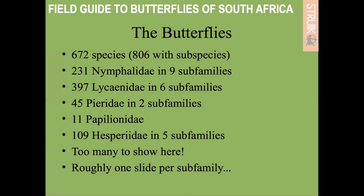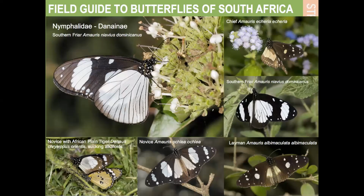So I'm going to go through roughly one slide per subfamily. I've missed a few out and I've combined a couple. So to start off, here we have a Nymphalidae, and here's a Danaini. And we know that Danaini are extremely widespread in Asia as well as in Africa and South America.